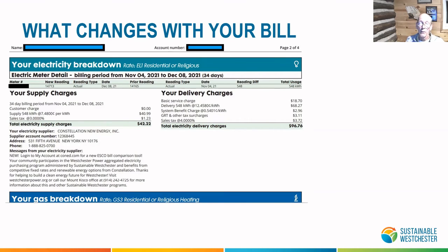So that's the clue to you that you have a separate supplier. We often find when we launch the program in a new municipality, a lot of people haven't looked at their bill for years. And they finally look at it and they see, I've got ABC company here supplying us electricity. Like, how did that happen? And it may be that you signed up with them years ago and you can't even remember at this point because it's just been there forever.